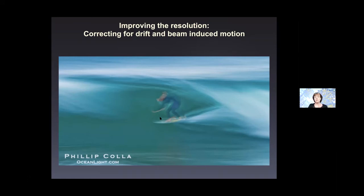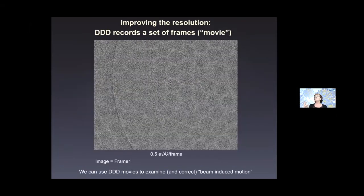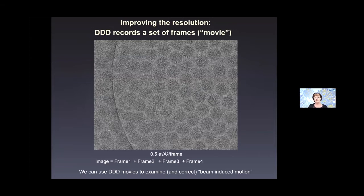So this new generation of cameras don't take single frames, they take movies. Just as your iPhone does now, you can open the shutter and bang, bang, bang, bang, bang, you get a whole series of frames. So what we do is we get individual frames. This is at very, very low dose. You can hardly see anything. And then we get another frame and another frame, and so on. And we add all those together. And now we end up with the same sort of noisy image, but at least you can see your particles, but it's made up of very many frames.